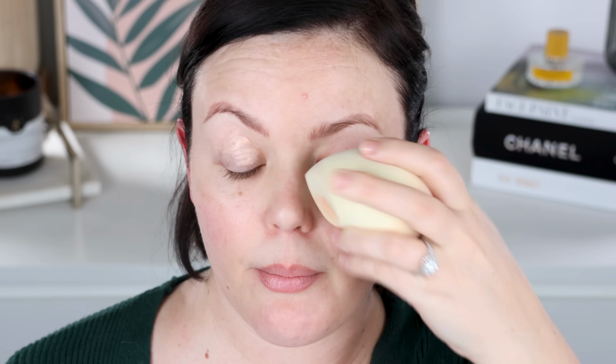Obviously last year my favorite eye primer was definitely the Rare Beauty eye primer. I tried it for the first time last year actually. Fell head over heels in love with it. Have gone through two since then. And it is still definitely my favorite eye primer out of all of them that I've tried. It's just a really nice blend of hydrating and gripping to the eyeshadow.